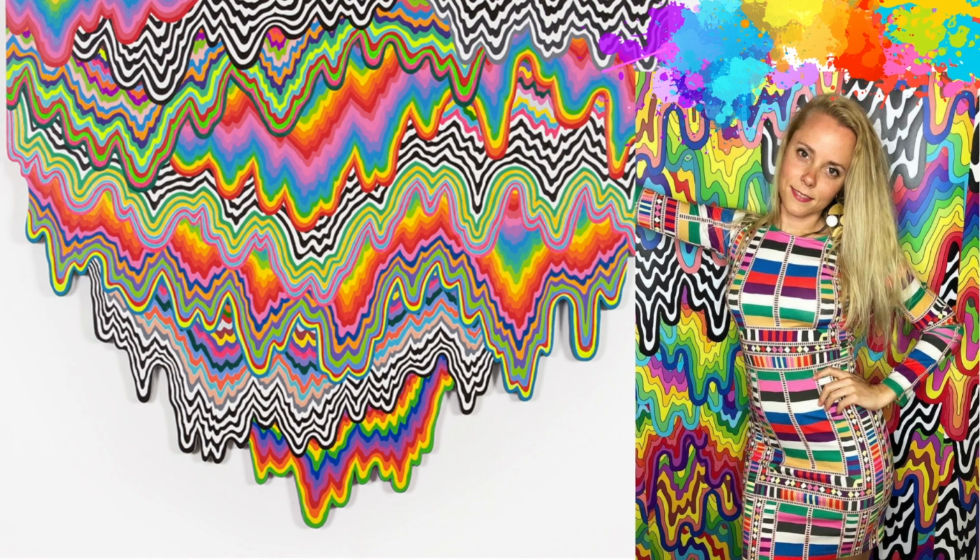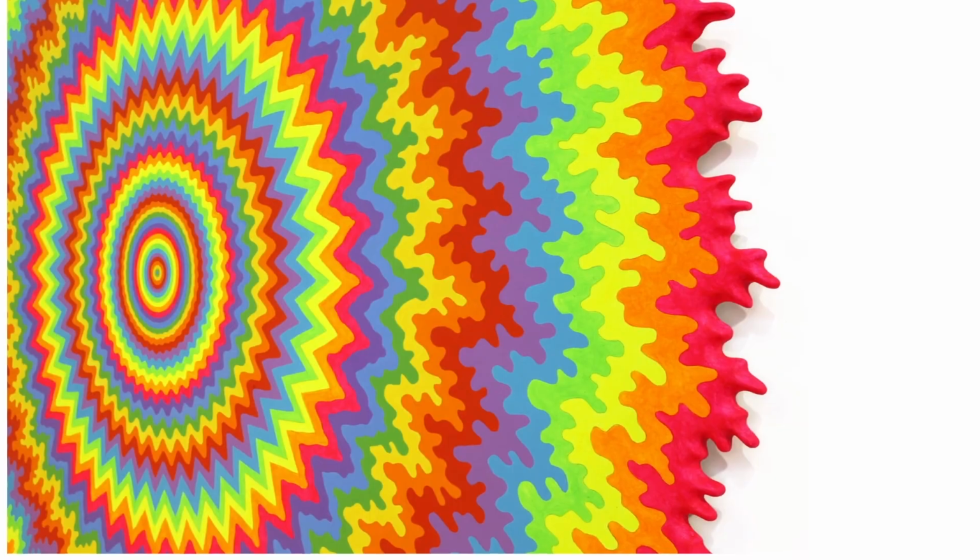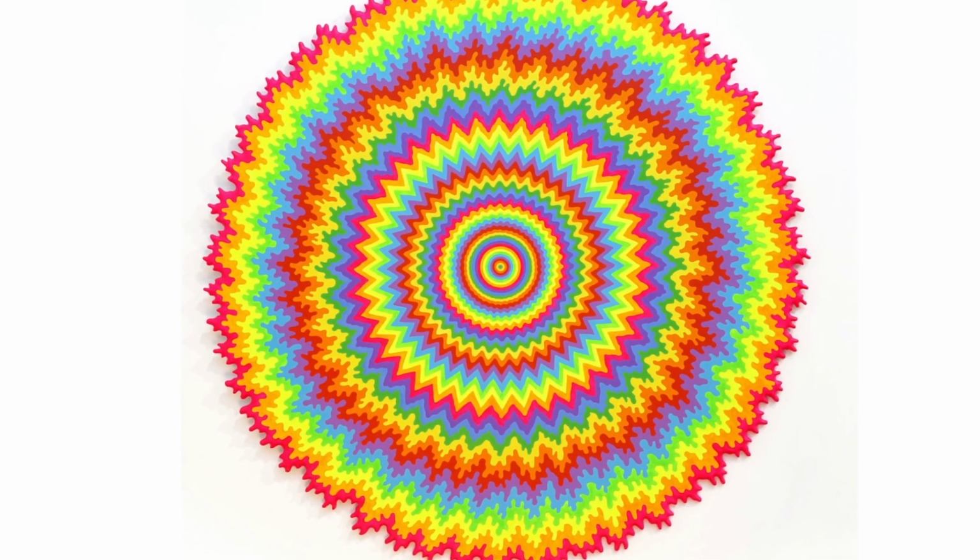Jen is also inspired by color theory and how different colors react to each other, the mystery of rainbows and light spectrums. She is quoted as saying, "I love how color can influence emotion and patterns that it can create and the tricks it can play on the eye."